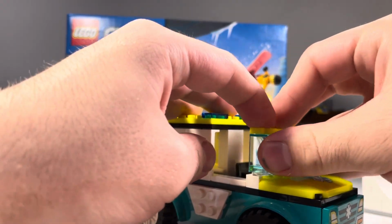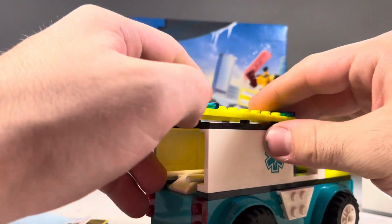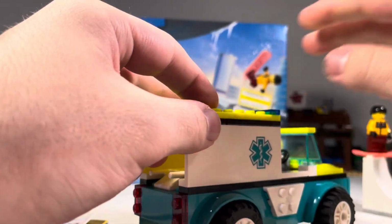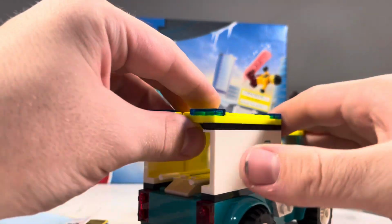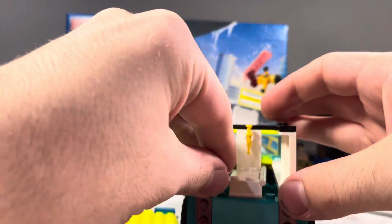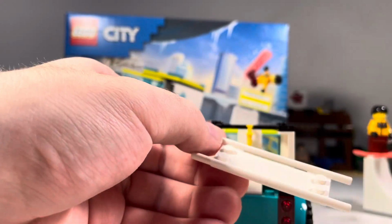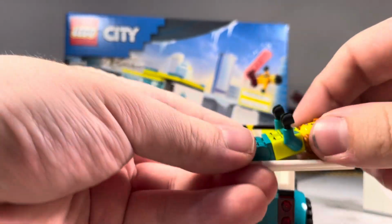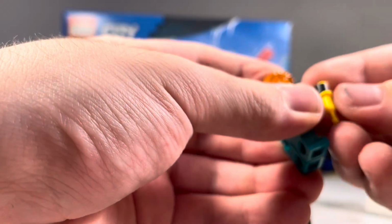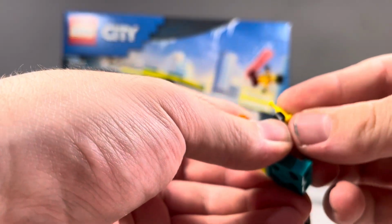But yeah, it's good to have some of those, because these are the type of sets I will keep together forever. They're the type of sets that I will build, think about, and enjoy, and then, you know, part out. On the back here, we have a stretcher, the new version of the piece that doesn't have the little room for the little legs. Of course, a minifigure fits on it like that. Pretty classic stuff. And there is a syringe included. So yeah, fix the wounds of the snowboarding guy.